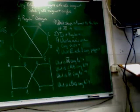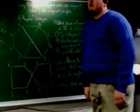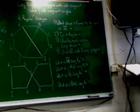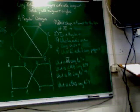Right. So as you can see here, we're going to start off and look at this regular octagon. No matter how poorly I've drawn it, since I'm telling you it's regular, that means that all the sides have exactly the same measure and all the angles are exactly the same too. That's what regular means.